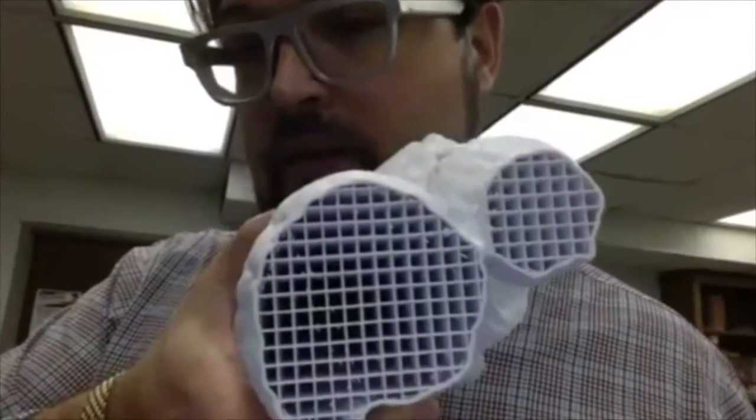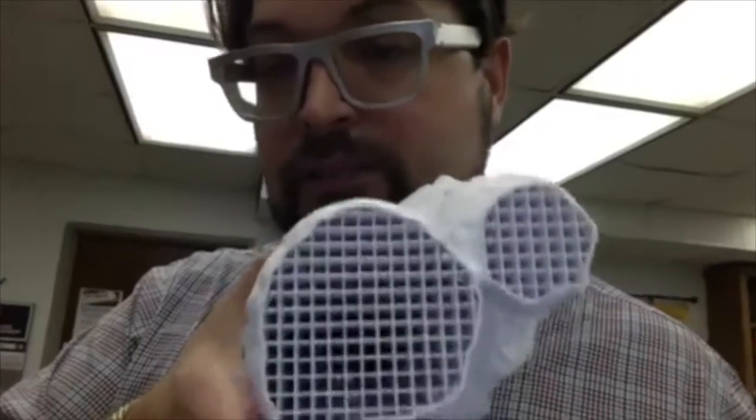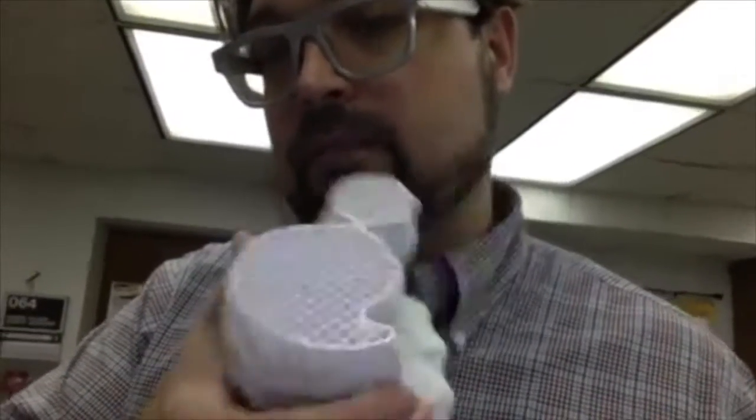Here we can see an example. This is a partway finished print that was stopped. If you look at it, you can see the hollowness inside. This is about the 10% fill like we normally use. That's plenty strong to hold up the object, and it saves material, and it makes it print faster.